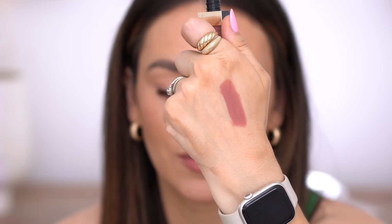I tried to keep the liner a little bit. I was wearing the Very Victoria from Charlotte Tilbury. And this is, like I mentioned, the color 111. I'm going to swatch it for you guys. Ooh, this seems very moussey. That is the color 111.